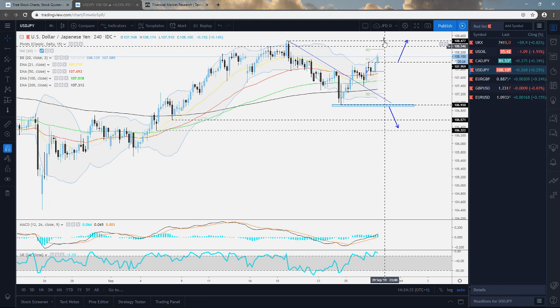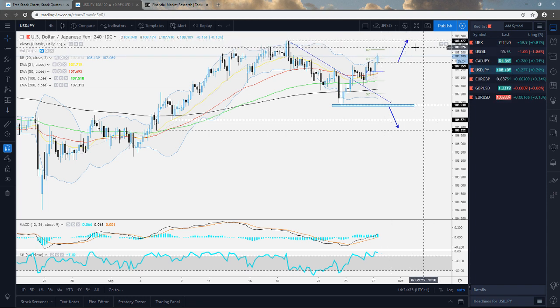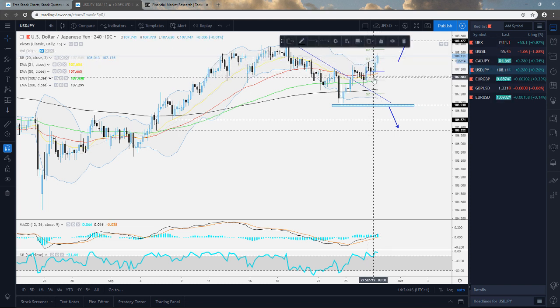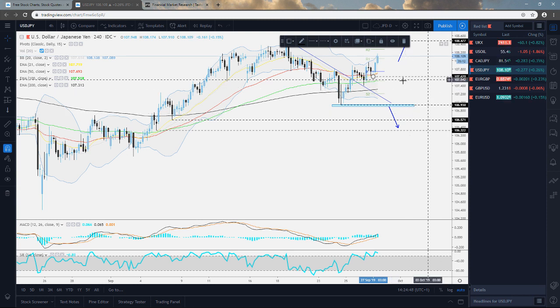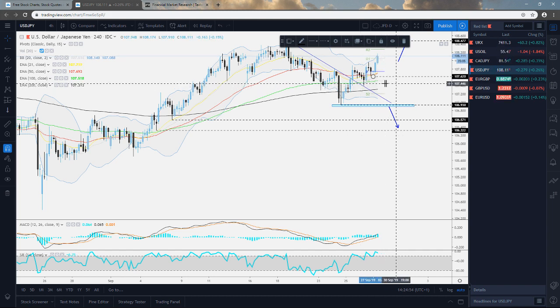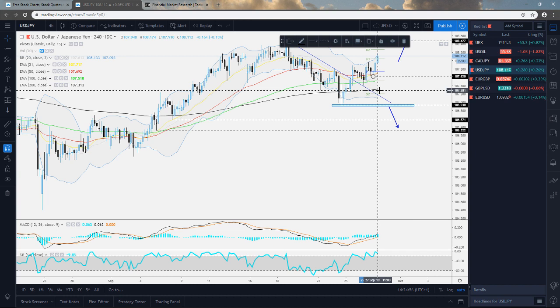If it breaks above this, then yep, we will aim for the 108.47, and then we'll take it from there, see what it wants to do after. In terms of the downside, if this suddenly reverses sharply and drops below this area right here, near the 107.62, of course, we'll then aim for the 200 EMA on the 4-hour chart, and after that, we'll see how it performs, what it wants to do.